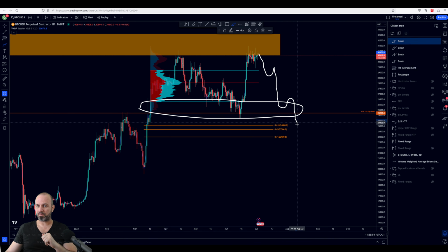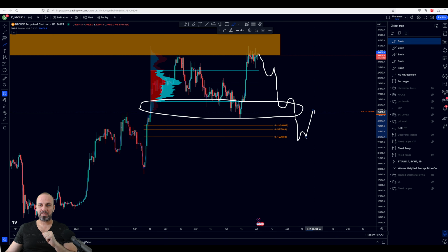So if the price would go here and we see a good reaction, guess what's happening next? The price needs to claim this level, right? So that would be weakness, weakness, reaction here. The price needs to claim this level. So this could be take profit one.